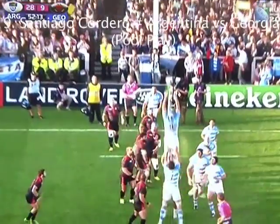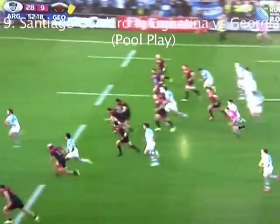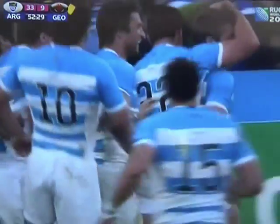Number 9. Crivi goes long. Taken down by Alemano. Oh, through the middle, it's Argentina again. Is it going to be another try? It is surely wonderful, wonderful stuff. Santiago Cordero galloping through the defence.